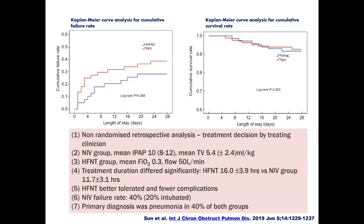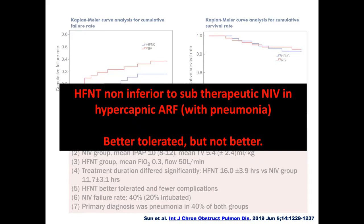The NIV failure rate was also much higher than would be expected, and the primary diagnosis in both groups was pneumonia in 40%, a group that we know does badly with NIV. So we might say that high-flow nasal therapy might be non-inferior to perhaps subtherapeutic or non-optimized NIV in hypercapnic respiratory failure. Better tolerated, but not necessarily better.